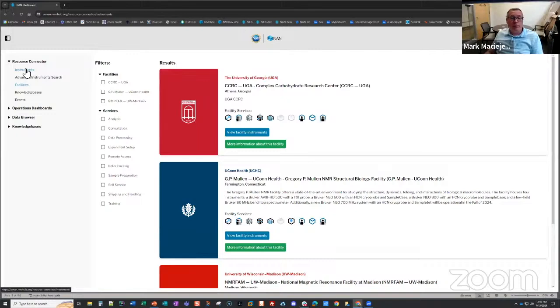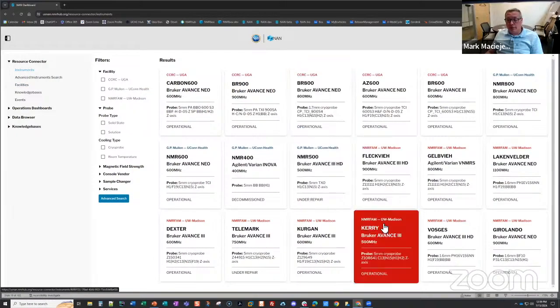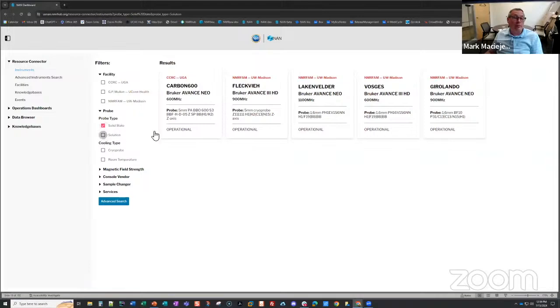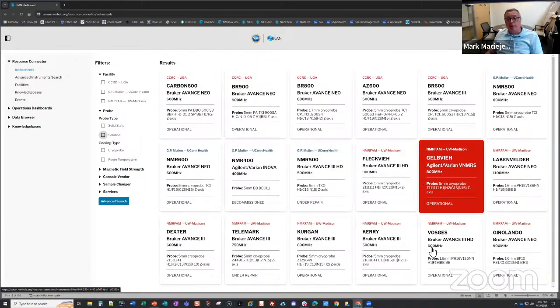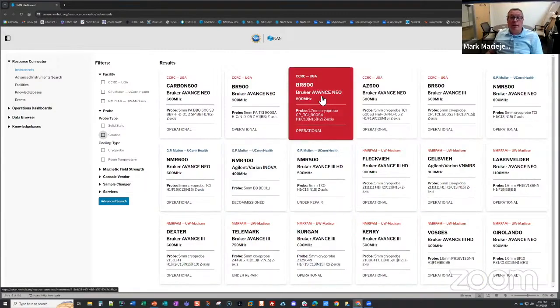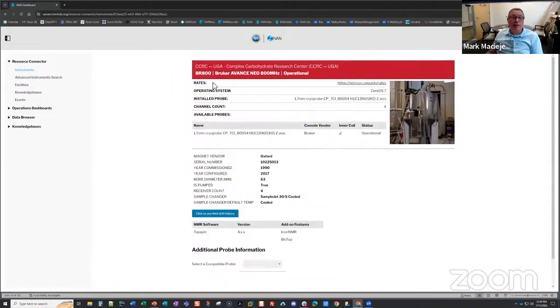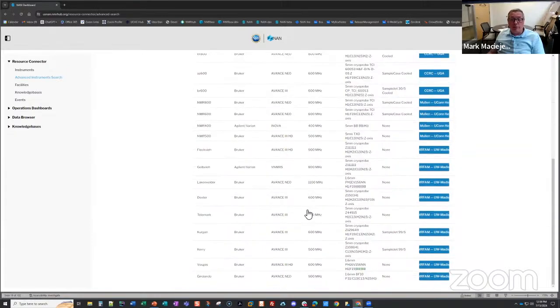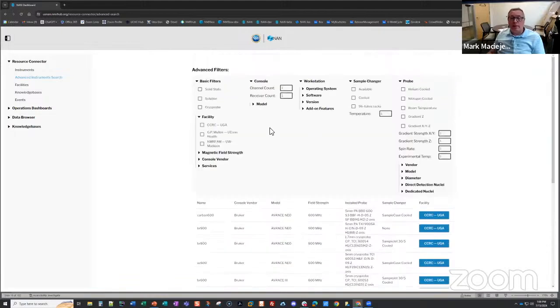You can go up to instruments. If we come over to instruments, we see a tile for all the instruments that are part of NAN. Again, we have filters where if you wanted to filter based on whether it can do solid state, for instance, you can click that, or you can turn the filters off and see all the instruments that are there. If we pick an instrument, say the 800 at CCRC, you can click on that and get additional information, including a link to the UGA website with the weights, the operating system, and the current probe installed. There's also an advanced search where somebody can click on various pieces of information and only the instruments that satisfy the filter will be shown.